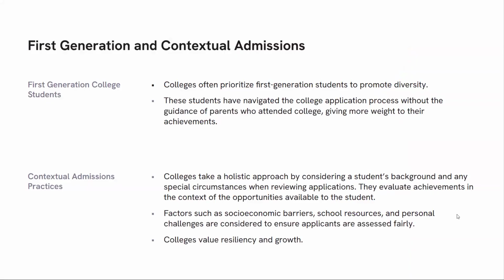First generation and contextual admissions. So, first generation college students. Colleges often prioritize first generation students to promote diversity. These students have navigated the college application process without the guidance of parents who attended college, giving more weight to their achievements. So, a student with a strong academic record despite limited resources could be viewed more favorably than a similar applicant with more advantages.